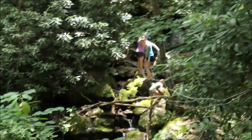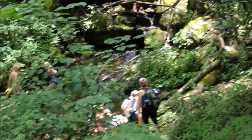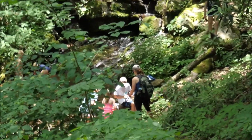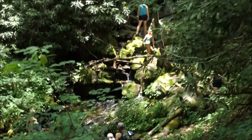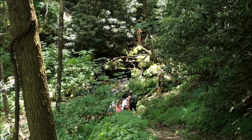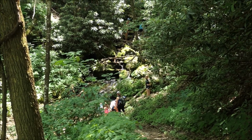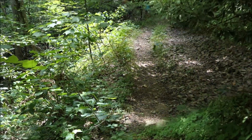This group of two adults and a bunch of kids came up, and they're asking where's the waterfall, and where can you play in the waterfall. They thought it was a great place to play. And so I told them the best place was the little pool down at the bottom. Didn't look like you could get all the way to the falls safely.